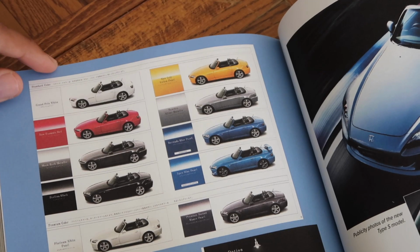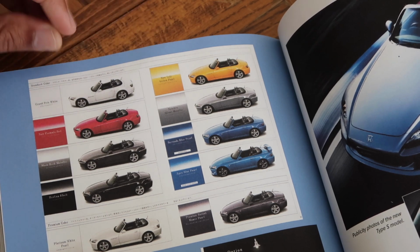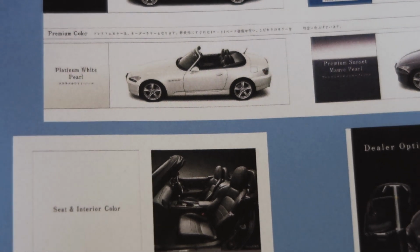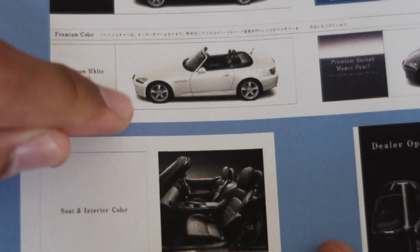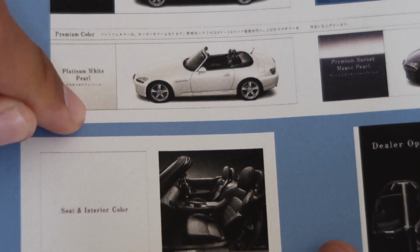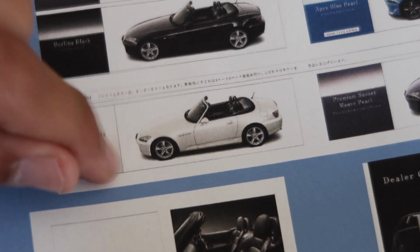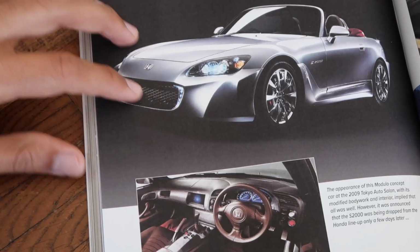So this, if I'm not mistaken, is every color that was offered for the S, but this might be limited to certain markets because I think there were other colors that didn't make it on this list. If I ever have the chance to fully respray my car, I'm saying in this video right now, I'm painting it Platinum White Pearl. This color we never got in the US, but this is such a cool color, man. Pearl colors in the sun are just something else. Super premium, super luxury. I love this thing. Some Type S imagery right here as well. So cool. The seats here, super cool.